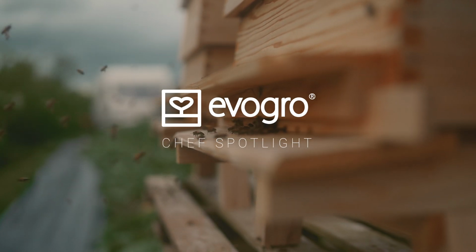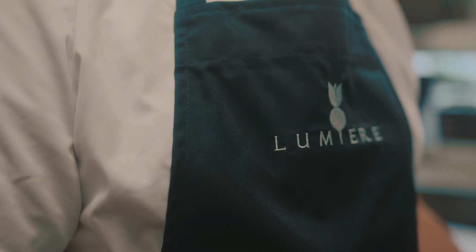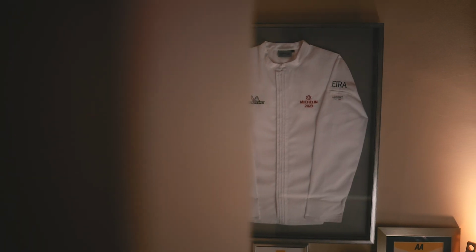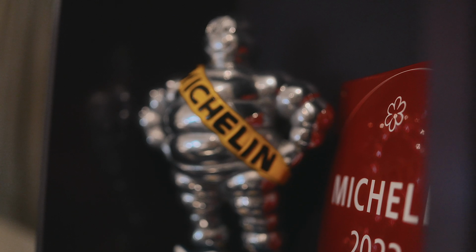I'm Jon Howe, chef and owner of Lumiere restaurant in Cheltenham. And I'm Helen Howe. I am General Manager, front of house, and our kitchen gardener. Me and Helen have been at Lumiere for 15 years now, a small fine dining restaurant. We were awarded our first Michelin star last year, which was great.